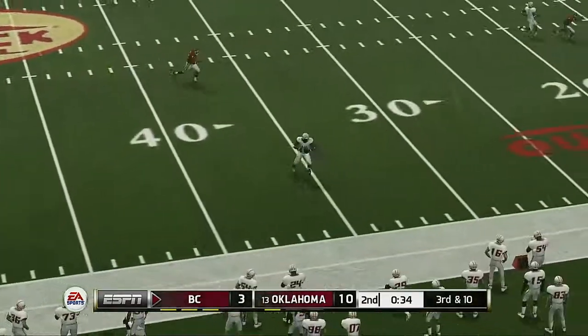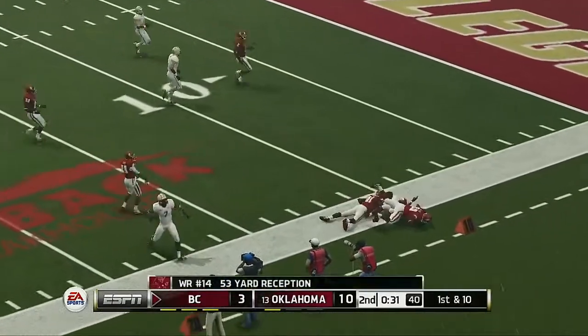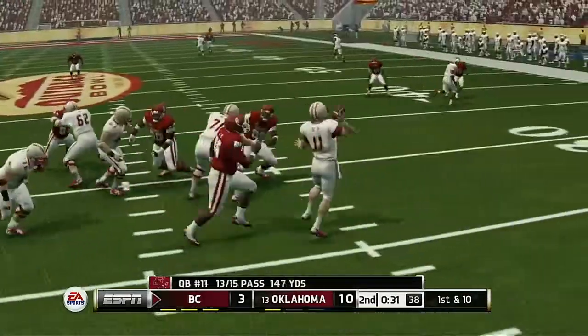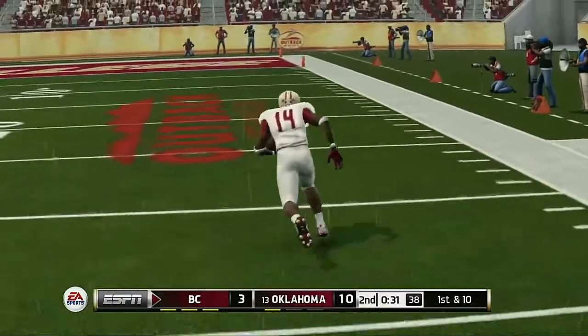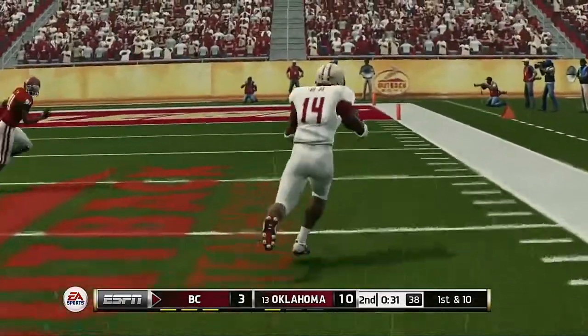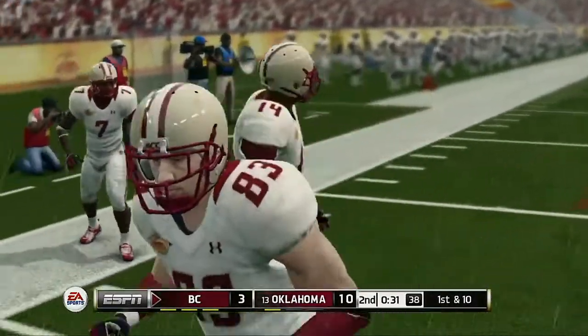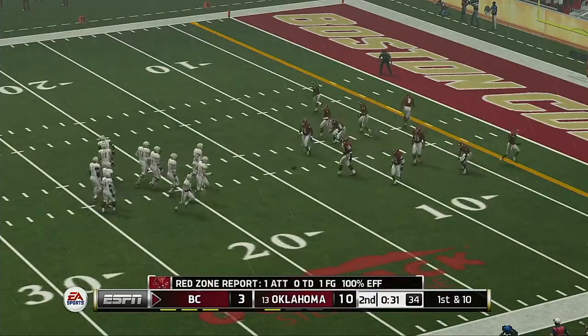He's in trouble. He zips it. Makes the catch, and he might take it at the 30. And he's finally knocked out of bounds at the 14. So let's see how the defense responds now. It's first down and 10.